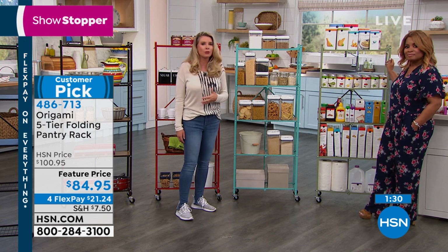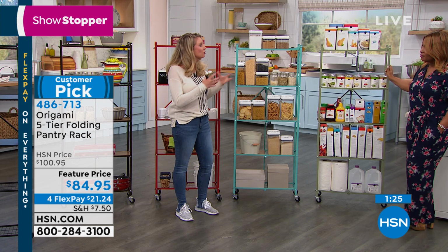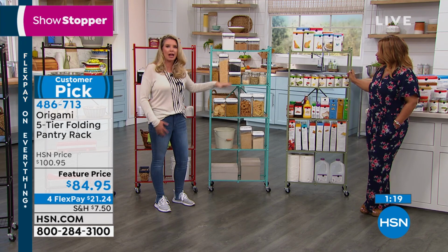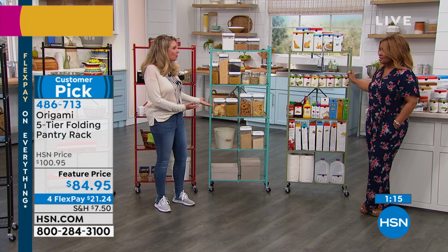If you're somebody who owns your own business, and maybe you go to people's houses, and let's say maybe you sell soaps, or you sell clothing or jewelry, or you go to farmers markets and you need a storage system or a rack to display your beautiful work, what better way than a collapsible storage rack?